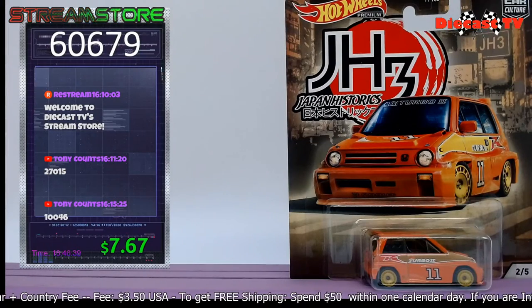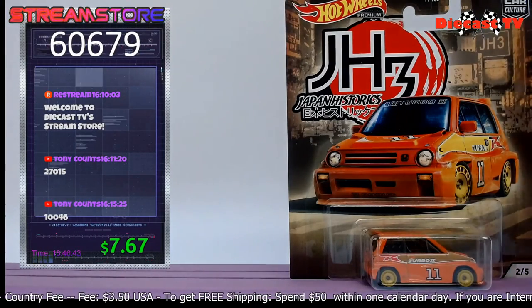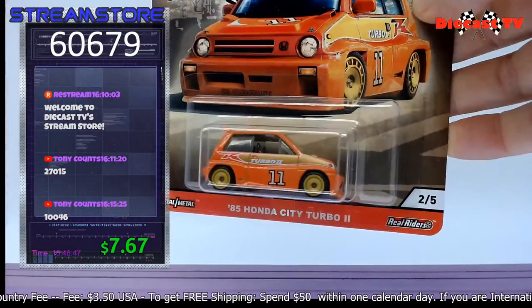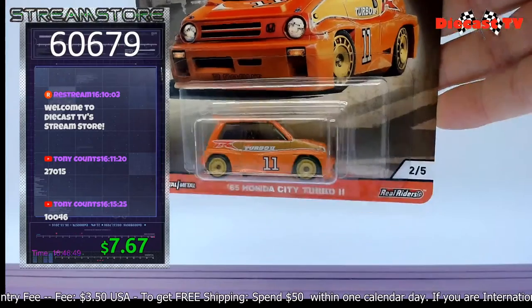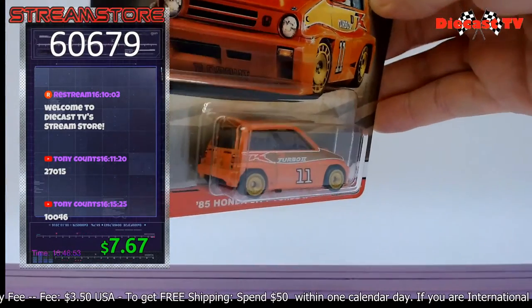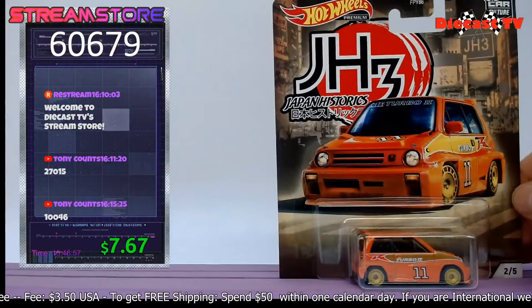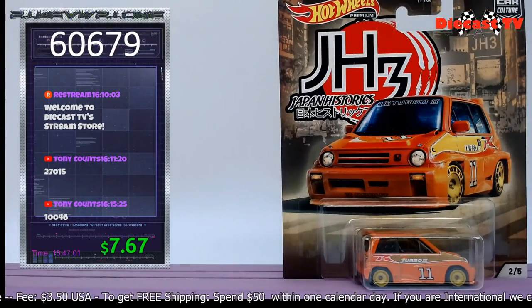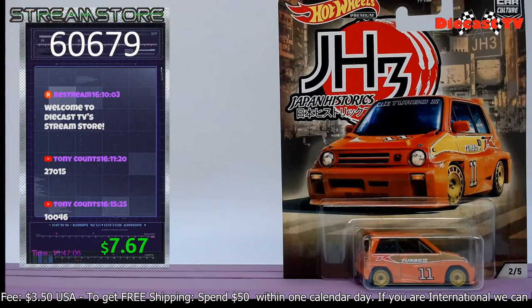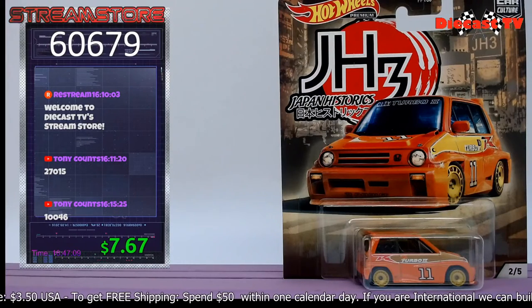Hot Wheels Premium Japanese Historics Car Culture brings you this awesome 1985 Honda City Turbo. It's all orange with number 11 on the side. Lamborghinis, look out, these little boys with some nitrous could pass you on by. This is definitely a JDM lover's collector piece. I would pick this thing up.